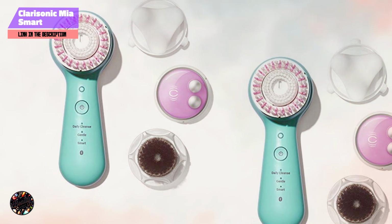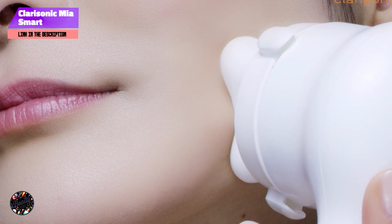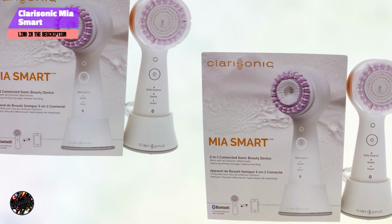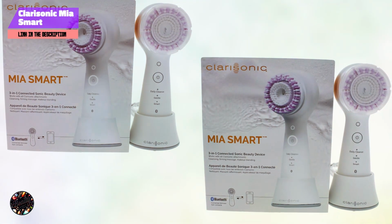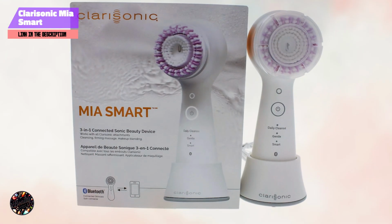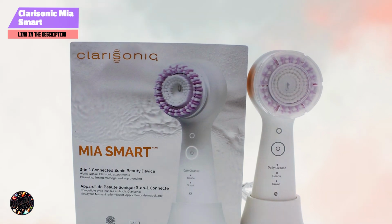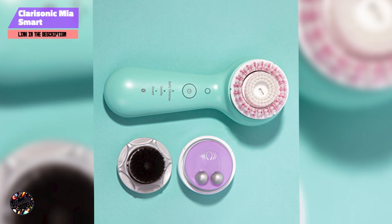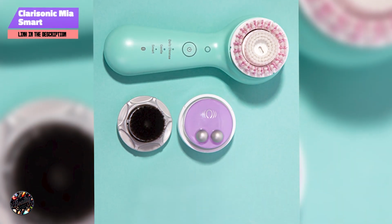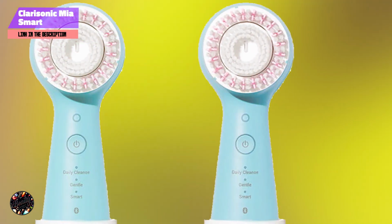Key features: the Clarisonic Mia Smart comes equipped with an advanced sonic technology that uses over 300 micro-movements per second to cleanse the skin. It has multiple modes, including cleansing, massaging, and anti-aging, offering tailored solutions for different skin needs. Additionally, it comes with interchangeable brush heads that can be customized for different skin types, from sensitive to deep pore cleansing. The device is also waterproof, allowing it to be used in the shower and making it a durable, long-lasting option for travel.